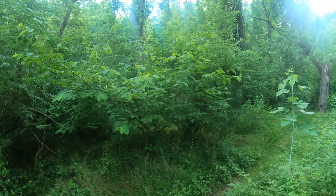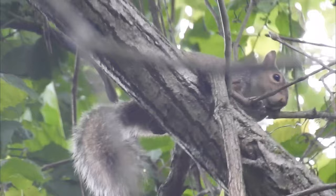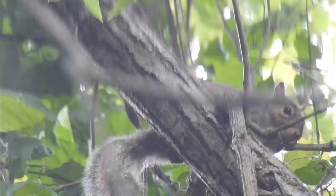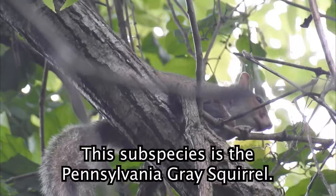There's a squirrel war zone going on up here, as you can hear. I'm pretty sure that was just an eastern gray squirrel. I'm still looking for the American red squirrel that lives here too. I'd like to see one. They do live here. I haven't found them yet.